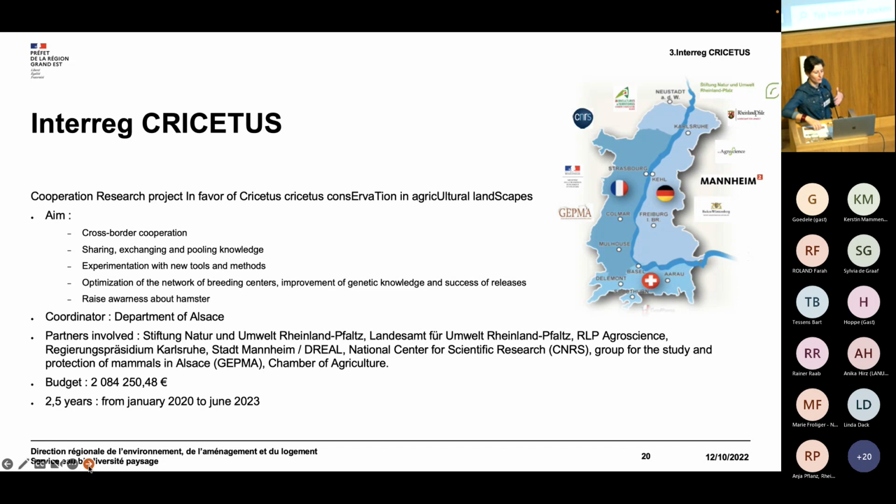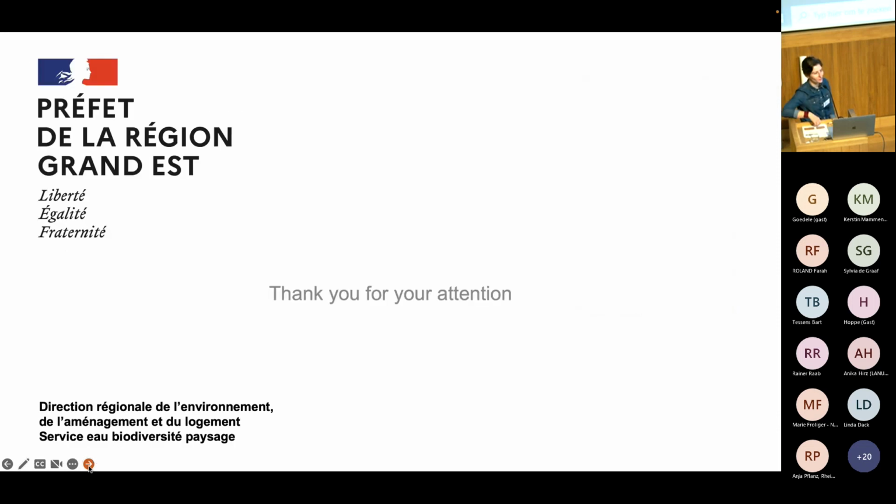Yes, and this is just a support for the National Action Plan. The plan itself doesn't bring money. It's not an obligation. Okay, so we have a plan, but we need to find the money to make it real, to make it function. So this is one financial program we found to do it with our German partners. Okay, thank you. I hope that's clear.